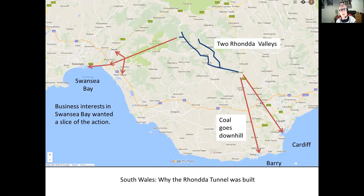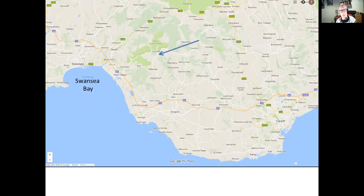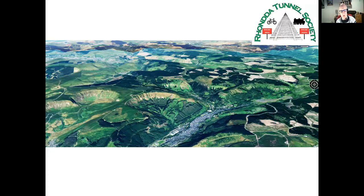So the next slide is a view looking down the top of the Rhondda Valley, looking more or less in this direction towards the Swansea Bay area. It's a sort of 3D view. So this is looking down at the top of the Rhondda Valley. That is Treherbert and Tynewydd. And you've got the two Rhondda, Rhondda Fawr and Rhondda Fach, up here. And looking over the top, Swansea Bay is in that direction.